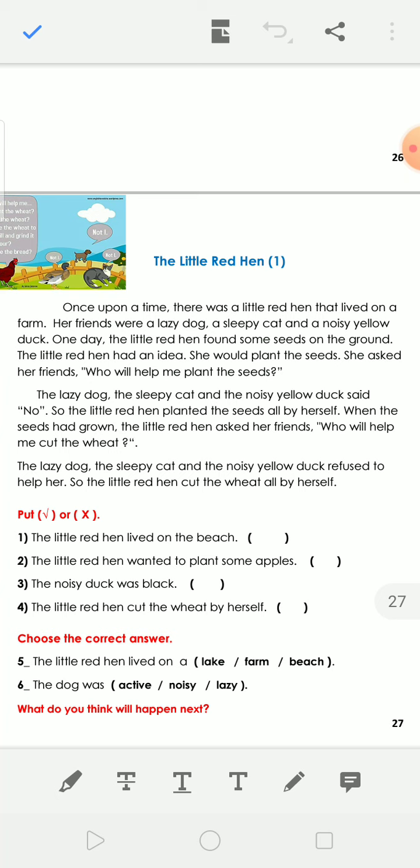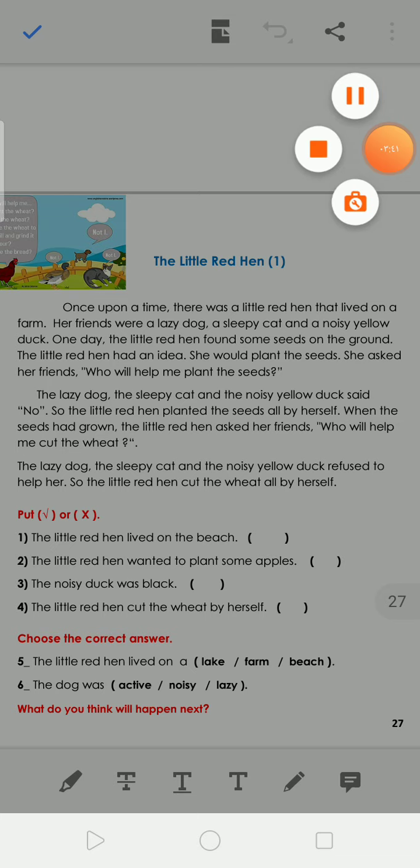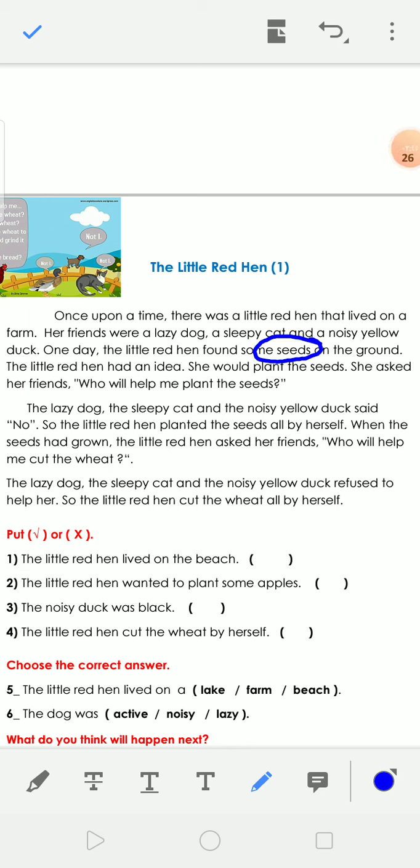Once upon a time, there was a little red hen that lived on a farm. So where did this hen live? Great! She lived on a farm. She had some friends like a lazy dog, a sleepy cat, and a noisy yellow duck. So the color of the hen is red, but the duck is... Good, the duck is yellow. Great! One day, the little red hen found some seeds on the ground. She was walking and suddenly she found some seeds on the ground. Do you know what the seeds are? Yes, a seed is a small part of a plant that can grow into a new plant.